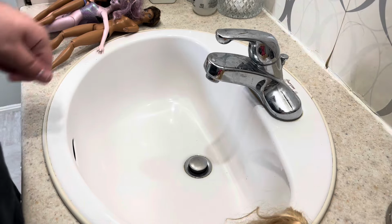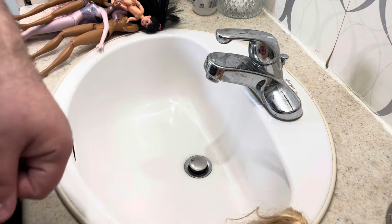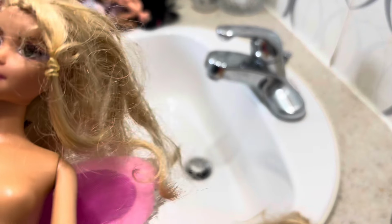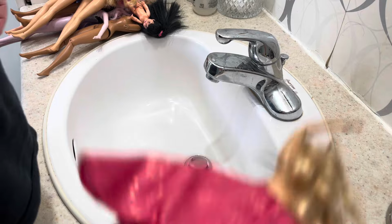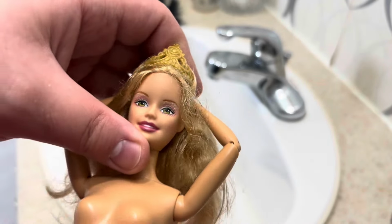Try and remember that. But Disney fairy girl probably has poly hair. Don't know, though. This little Kelly, I did not learn her name. Didn't bother. But she's going to be sold as well. And then we got this girly. Alina from Barbie Fairytopia, I believe. Annalise from Princess and the Pauper, I believe. And then last but not least, 12 Dancing Princesses, Genevieve, I believe.